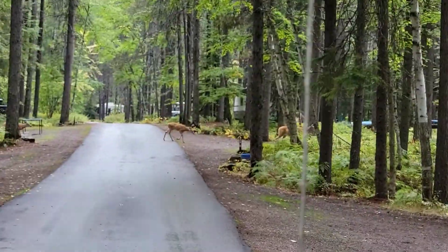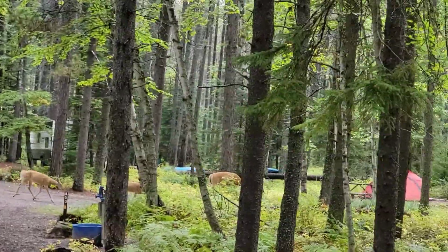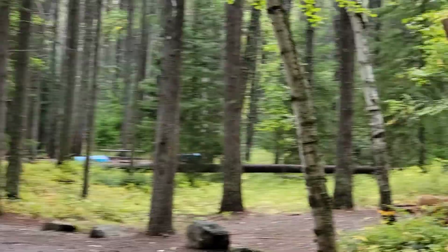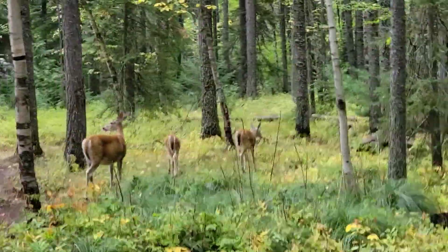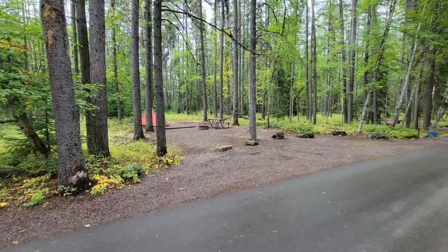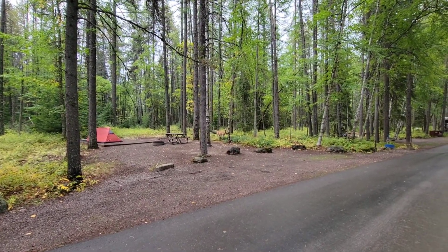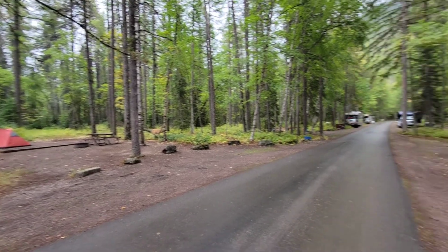Look at that. Right in our sight, we've got a trail of deer going right through our site. Well, thank you for blessing our site. They went right through our site. That's our site with the table. Well, look at you beauties. Oh, we're definitely staying here now because you're here. Look at you beauties. Oh my goodness. Yes, you're so beautiful. Do you want to live with us now? You want to move to Tennessee?